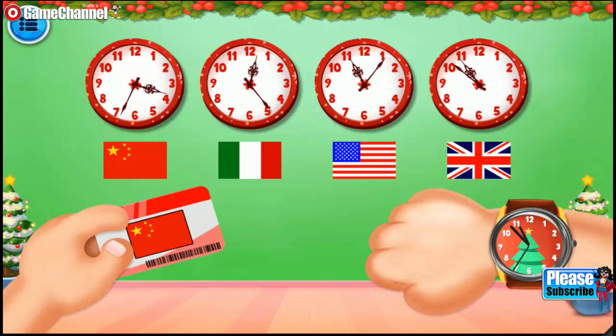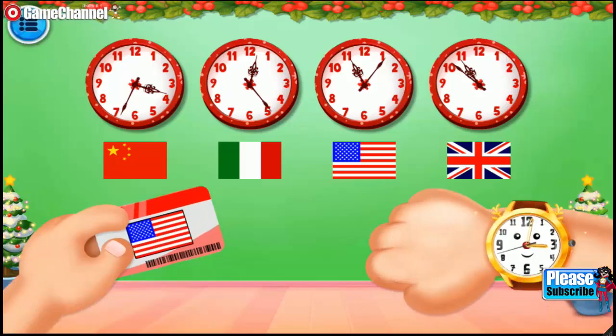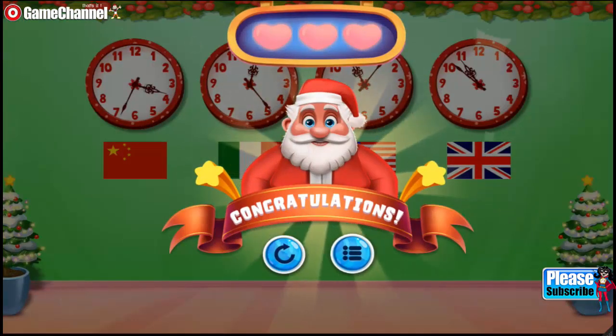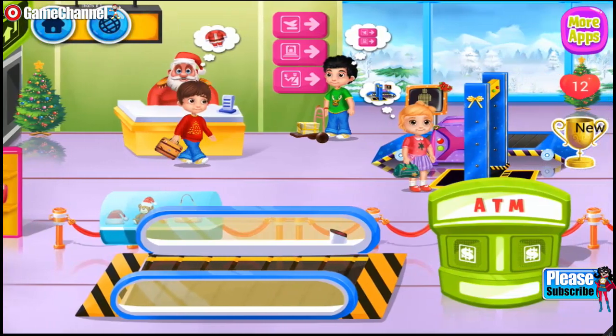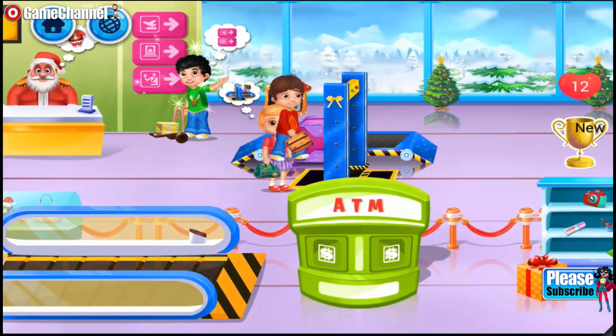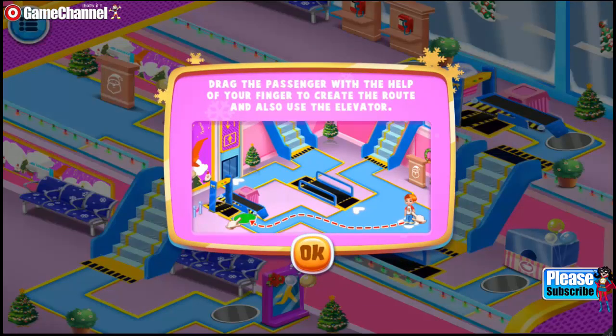Superb! Well done! Well done! Congratulations! Drag the passenger with the help of your finger to create the route, and also use the elevator.